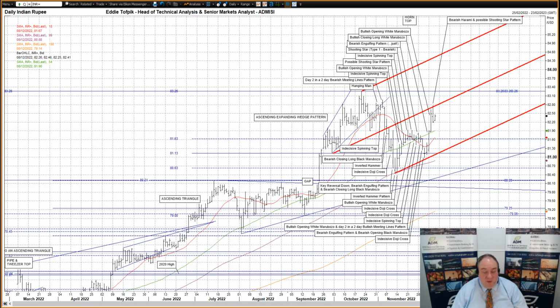So far today, well, a higher open and an immediate try higher, but not that far, and looking like another reactionary move right now, this time a bullish reactionary harami, bullish double possibly. Maybe even a bullish opening white Mariposa.